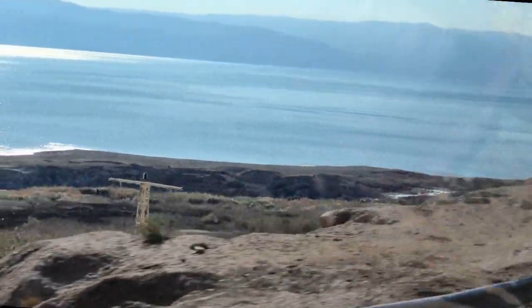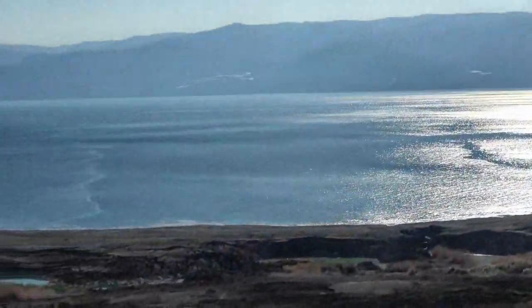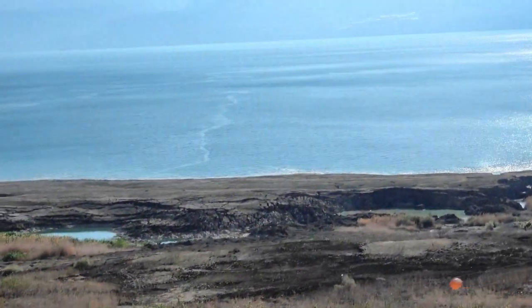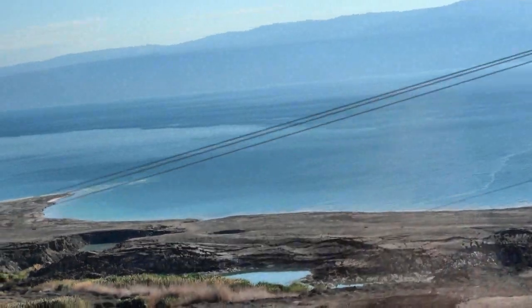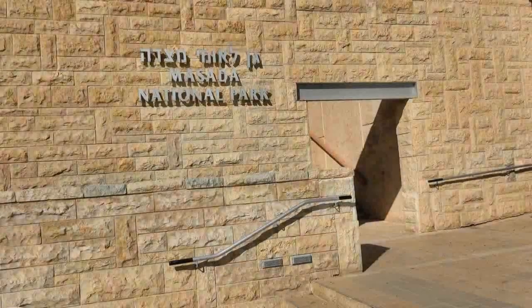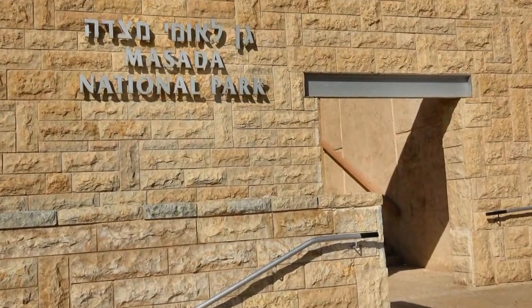He just wanted security, which he could get by building on top of an isolated plateau 1,500 feet above the surface of the water. He found Masada, which is our next stop, back in Israel. It's a national park now, and it has a story to tell.